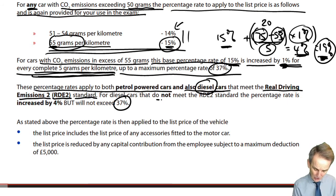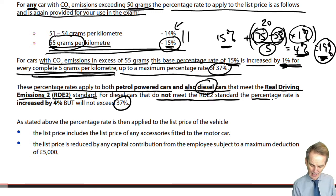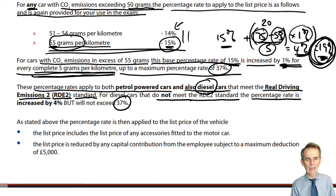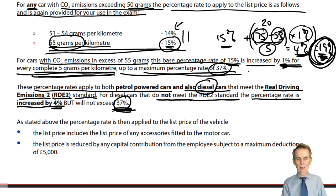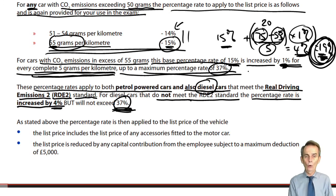But if that diesel car does not meet the RDE2 standard, then the percentage rate that we've computed, here 19%, which was our calculation based on the specific CO2 emissions of that car, is increased by a set 4%. So 19% plus 4% would give you 23%, then to apply to your list price. Remember though, even when you apply that extra 4%, you cannot exceed that maximum percentage of 37%. Always the maximum is 37. So if before adding in the 4%, you had something like a calculation of 35%, plus 4 would be 39, you can't exceed. So the max figure is 37%.